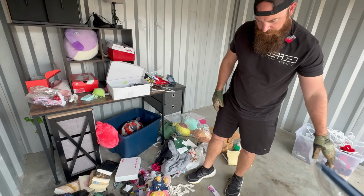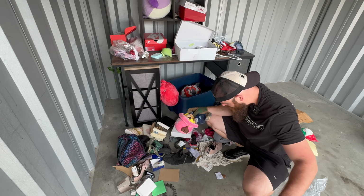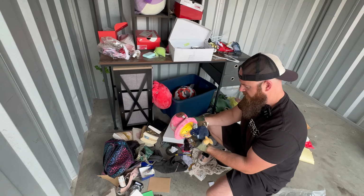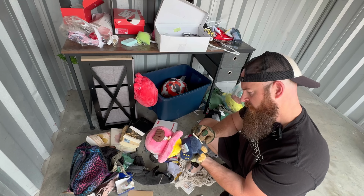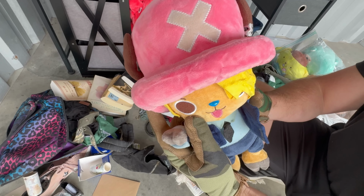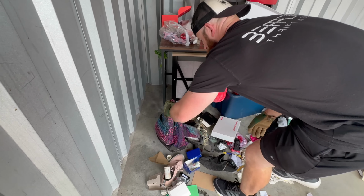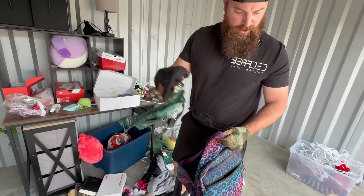Alrighty, moving on. We just have some not so good clothing here. What is this thing? This is a toy animation something. It's got a hard head. Kind of like me. Alright, got a book bag. Book bags are nice. The clothing is no good.